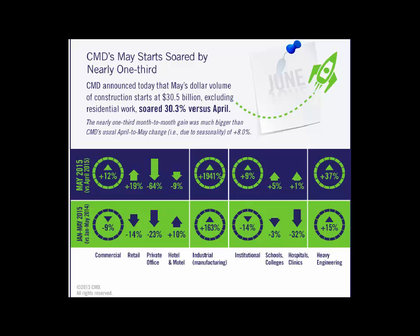Industrial is continuing to go up heavy. It's still up another 1,900%, 19 times what it was the previous month. So that's moving along well. Then we have commercial, retail, private office, and hotel and motel both took significant drops, both compared to the previous month and compared to the period a year before.